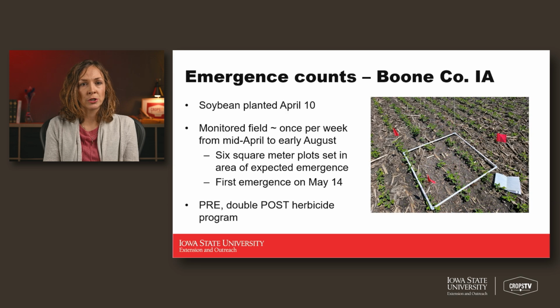So this summer, I was actually able to monitor one of the populations in Boone County fairly closely. I checked it about once a week, all the way through the summer through early August. And so the farmer was a great help in letting me do this. And I was able to actually keep these sorts of, we'll call them like square meters, out in the field, and actually pluck out the emerged copperleaf every week. So I was able to get a really good idea of what kind of emergence we were seeing on a timescale basis through the summer.